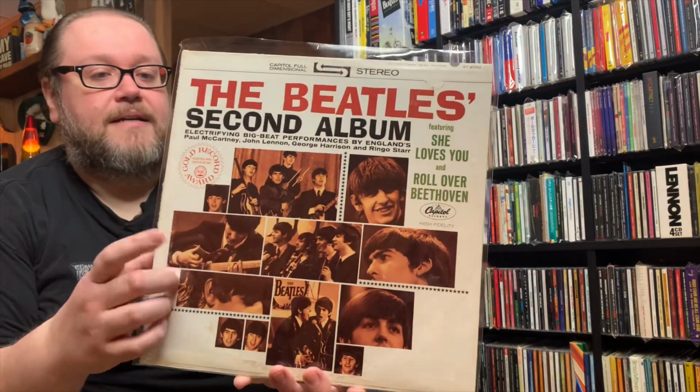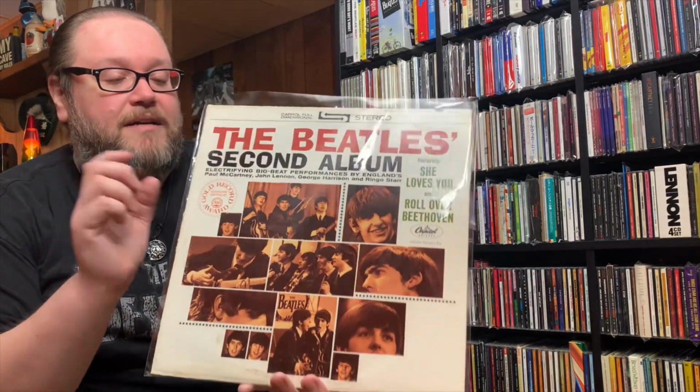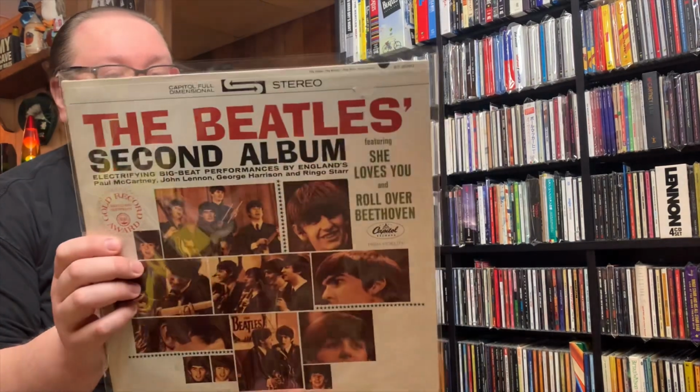And here is the Beatles' second album in stereo. This you definitely want to hear in stereo, because it's quite different. It's a little sped up, a lot of reverb, interesting. I don't know if it's the best sound on it, but it's definitely interesting if you want a little different listening experience to your Beatles listening.